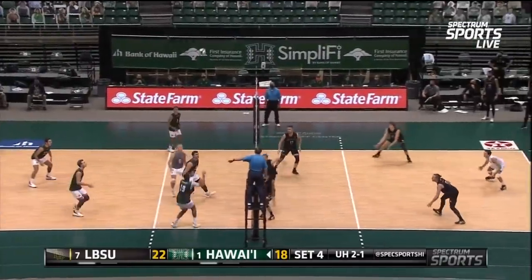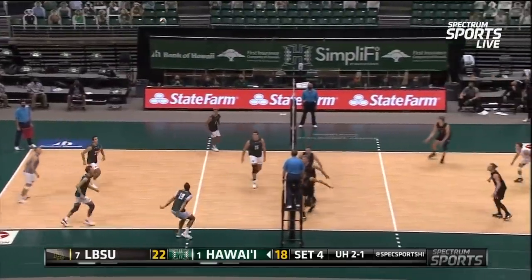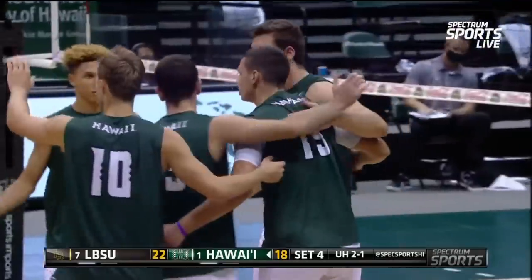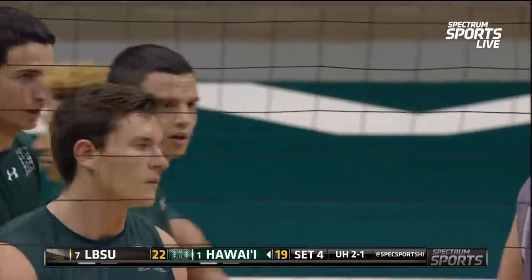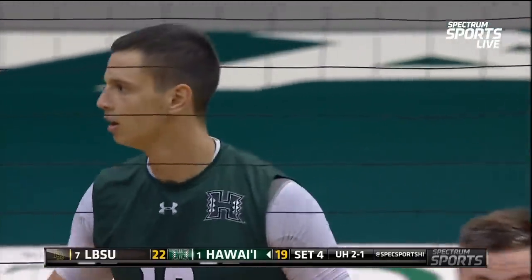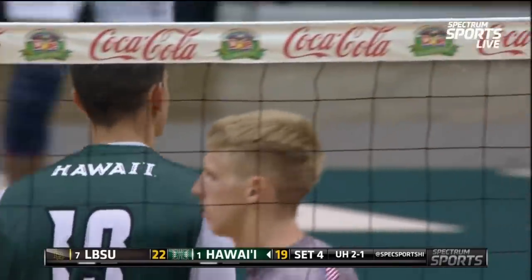Block got a good chunk, so here's Rado. Sets the feet, blocked back, covered by Tella. Worsley back to Rado against three blockers, is able to tool it. And Hawaii gets the point, 19 serving 22. But they haven't quite been able to close the gap any more than this so far in this fourth set. And Long Beach State utilizes the timeout.